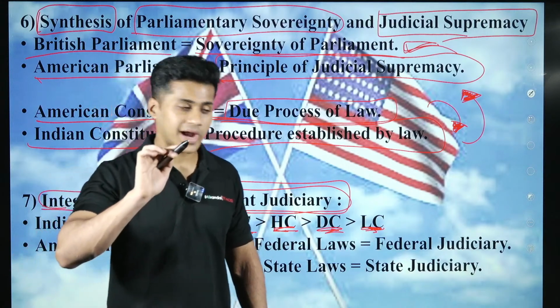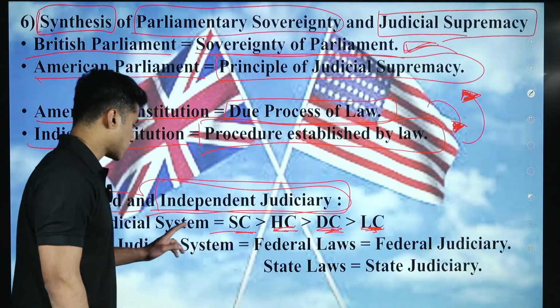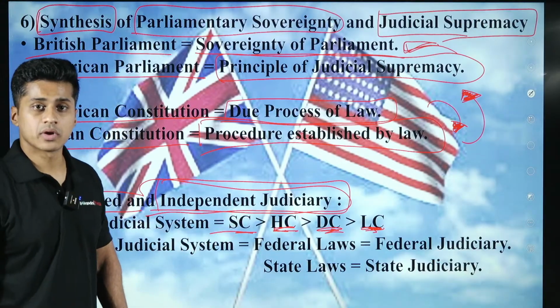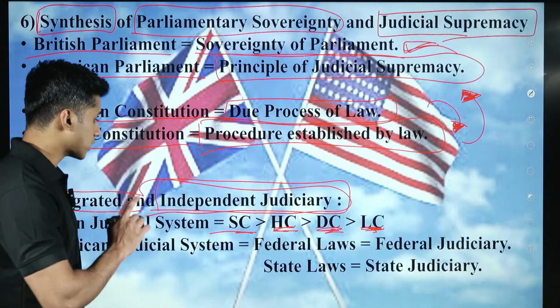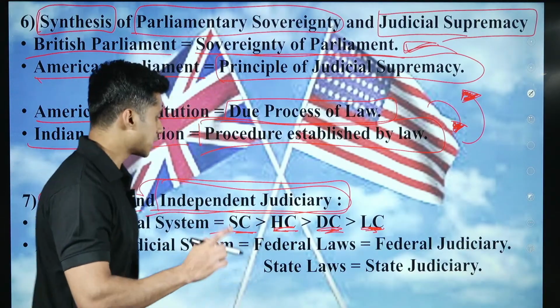Both Rajya Sabha and Lok Sabha have to pass by voting to remove any Supreme Court or High Court judge. That's how powerful the post of Supreme Court or High Court judge is. That's why it makes them independent.